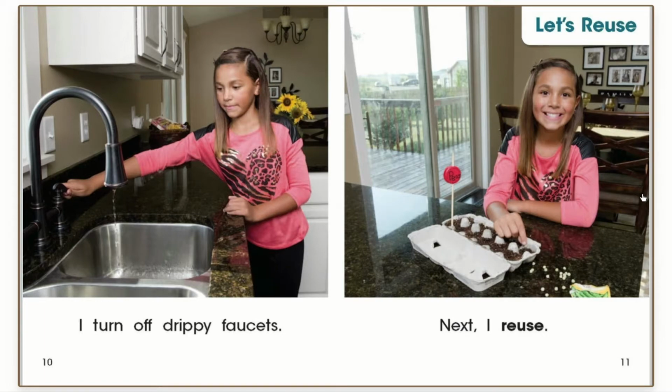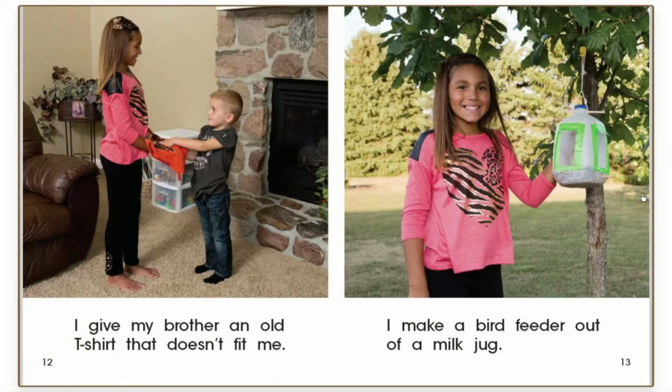Next, I reuse. I give my brother an old t-shirt that doesn't fit me. I make a bird feeder out of a milk jug.